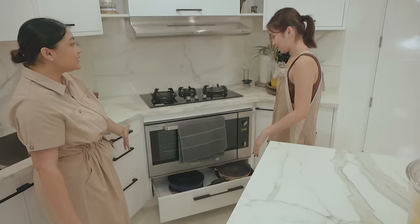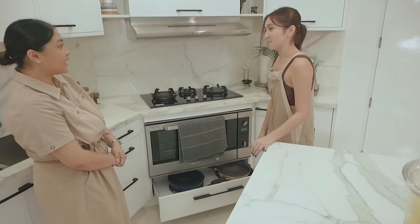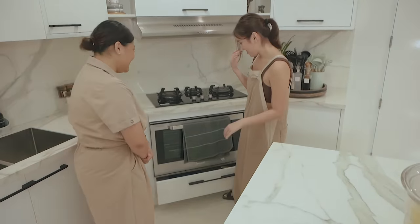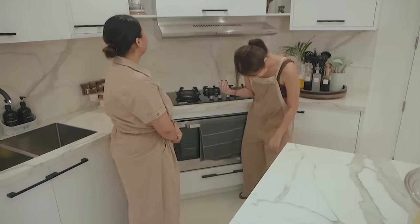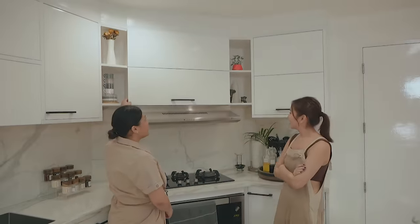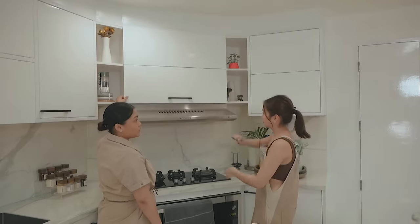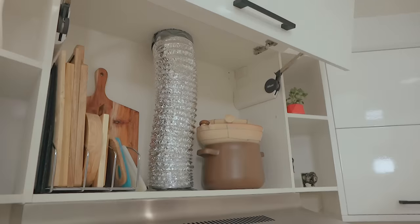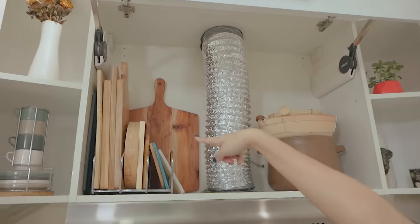Before, kasi wala, dead spot na siya. Parang like aprons. Ah, mga aprons. Aprons. Bahay mo siya talaga. Naalala mo. And then this one is where you store the exhaust also. Now, it's for the serving boards and chopping boards.